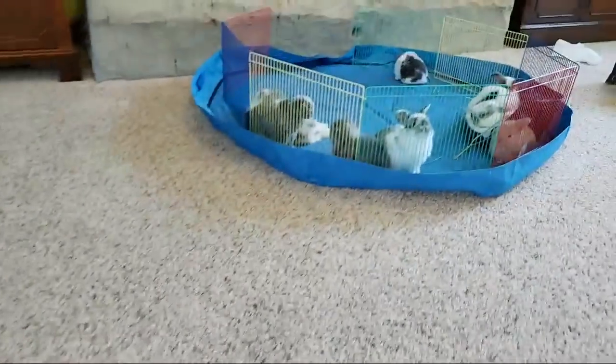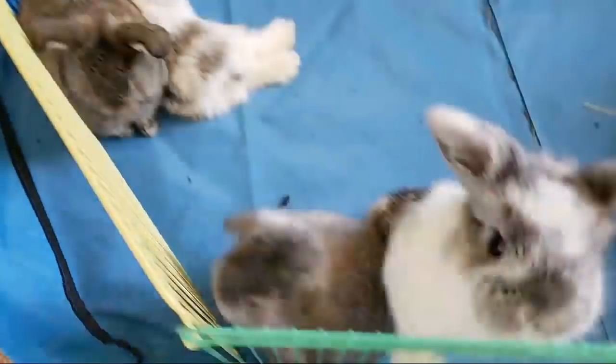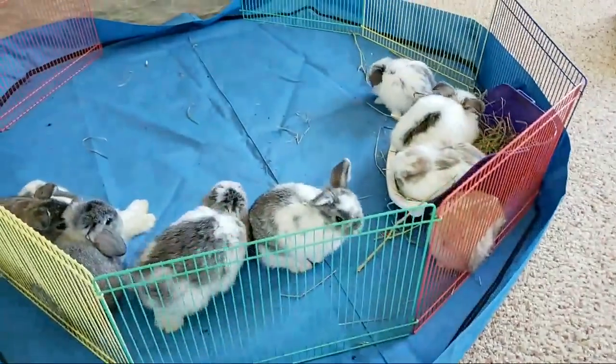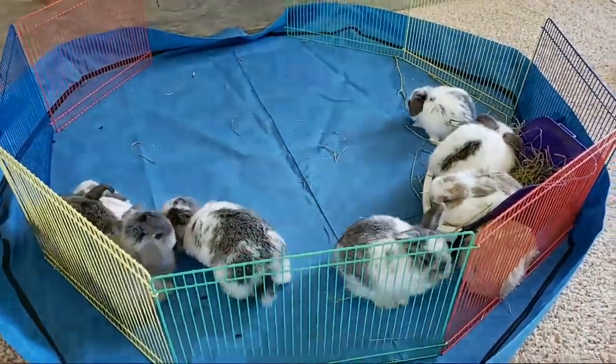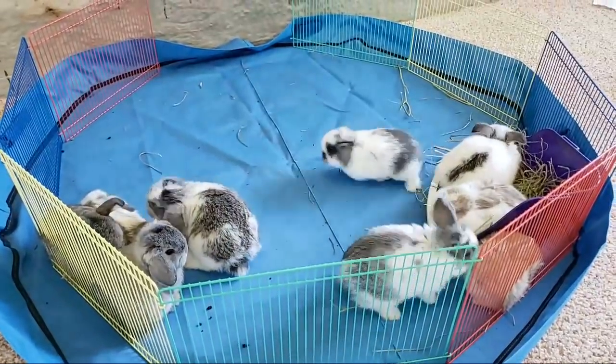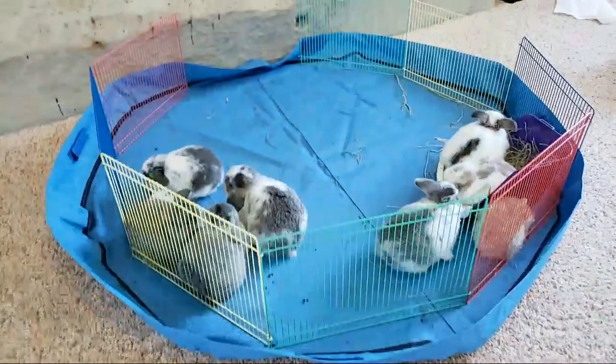Most of these guys are ready for a nap, I think, especially this guy. They're so cute. Hello, little broken chinchilla. And this little blue guy keeps following me around. I'm sure you guys have better things to do than watch bunnies all day. Maybe, maybe not. I guess it is pretty cute, huh? It's like a fish tank, but with bunnies.